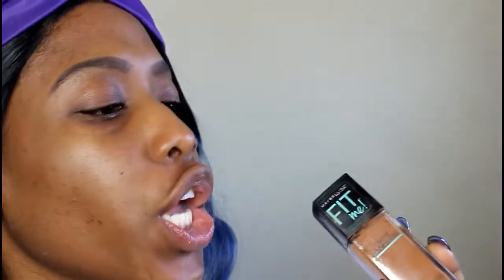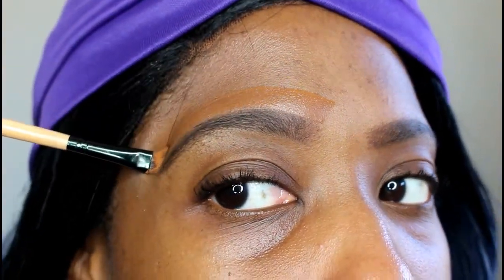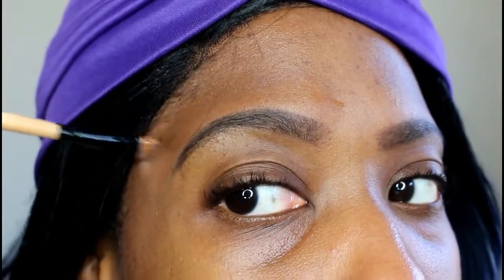This is the Maybelline New York Fit Me. It's the matte poreless and it's in the color 360 Mocha. Alright now, so I'm just going to put that above my eyebrows. And I'll just brush it up, just to make it a little bit cleaner.